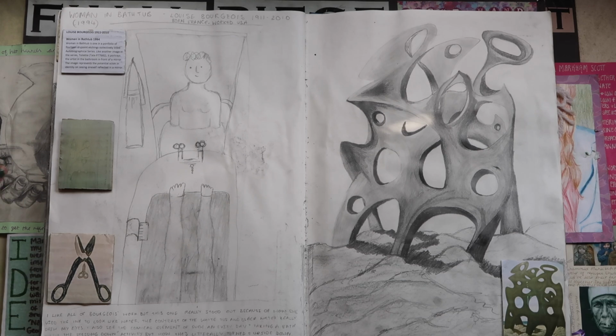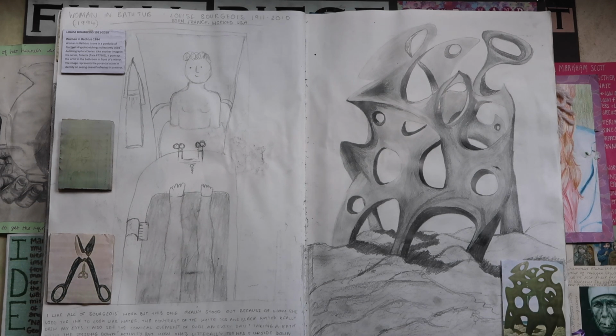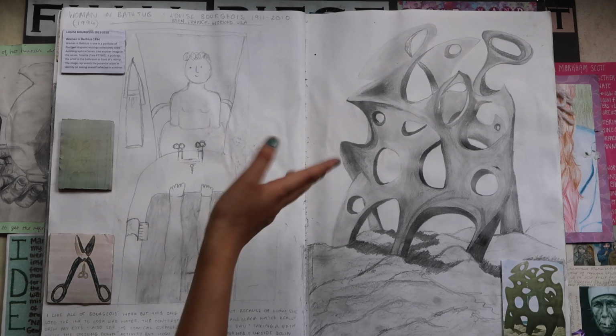Then they had a Louise Bourgeois section, which was actually quite nice. I found her stuff quite interesting. She did quite a simple drawing of a guy in a bath, but the bath had been turned around. Down here basically spoke about how she used ink to create contrast of the water to the plain white background.